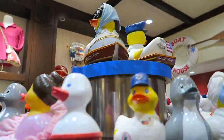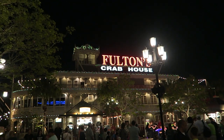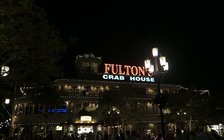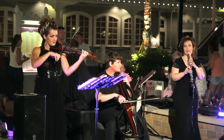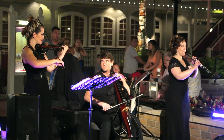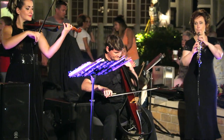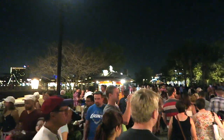So we didn't have food at the boathouse, but we had a drink. I just gotta tell you, the drink was good. Service, absolutely awful. Some of the worst service that I've had at any of the restaurants at Disney. Never-ending flow of people. Holy cow. So by the way, Fulton's Crab House is going to go under a long-term refurbishment shortly. The amount of people is just staggering.